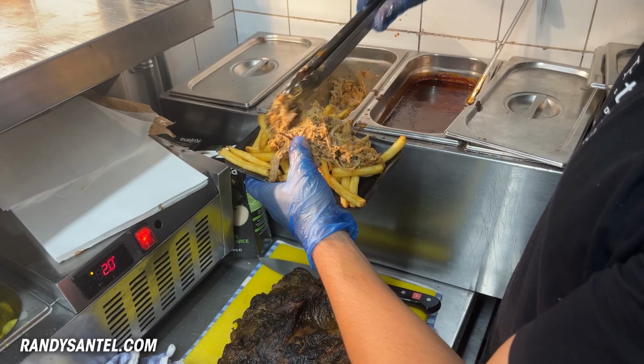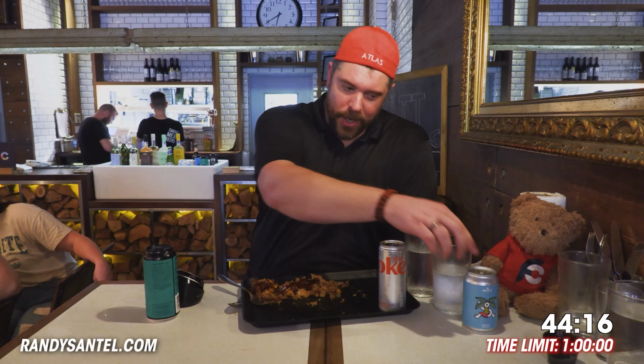I knew these fries were gonna be a problem. I probably should have eaten them earlier on. Ooh, I think the chef was heavy-handed when he put all this pulled pork on. I'm just kidding, it's their standard amount. One thing I do know is I think I'm gonna have to finish that while I'm watching Katina. Well, I don't have to finish that, but I'm still gonna try.